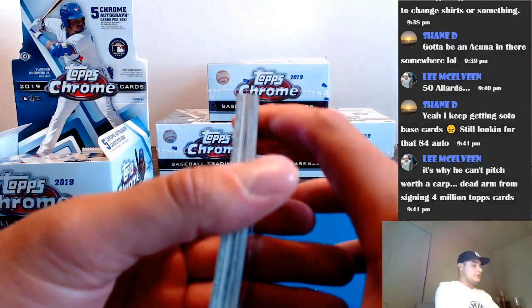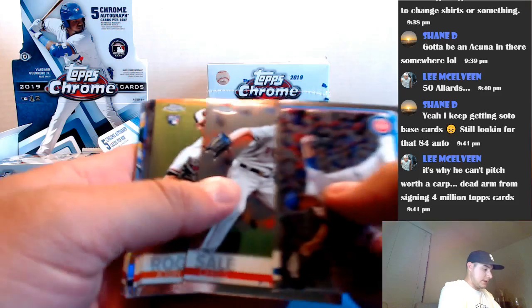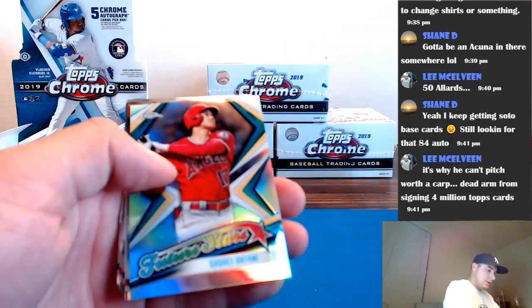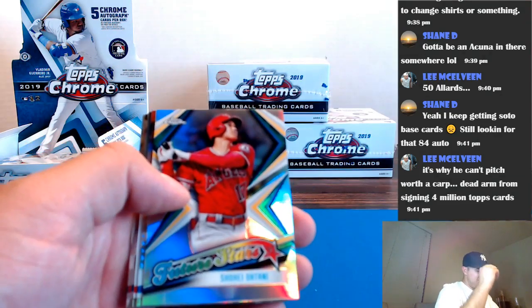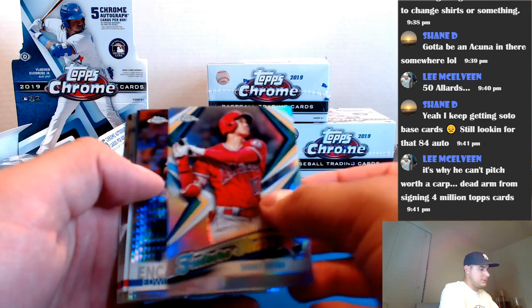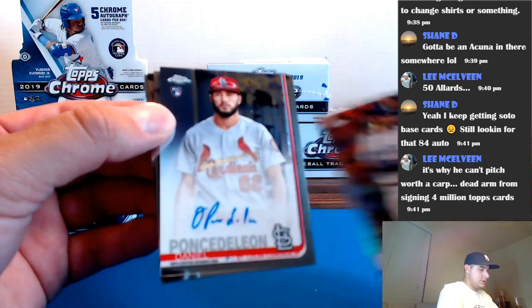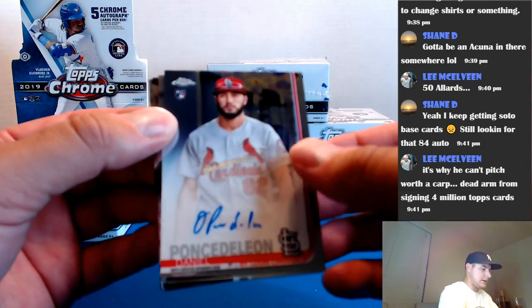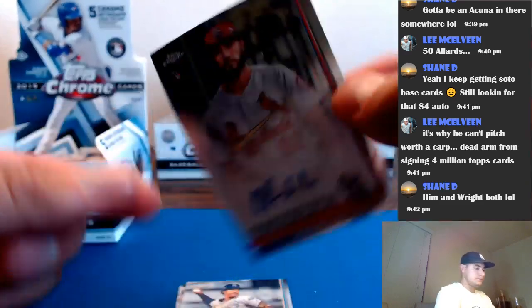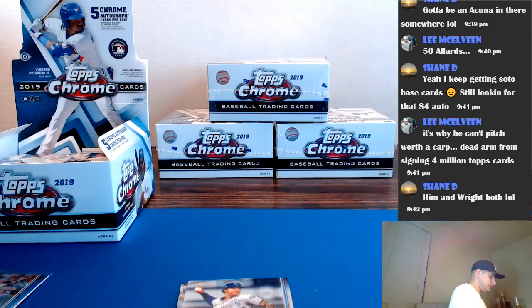Hopefully we can get a nice insert autograph for someone here. Hendricks, Sanchez, Sale, Rogers, Rickard, Pujols, Refractor, Shohei Ohtani, Future Stars. He had a Future Stars insert last Topps Chrome, so I don't know why he's in this one. Encarnacion, Prism, and an autograph of Ponce de Leon again. Boom, hit a second time for the Cardinals spot. This time it's just a base auto, no number. Ponce de Leon for the Cardinals. Nice hit again.